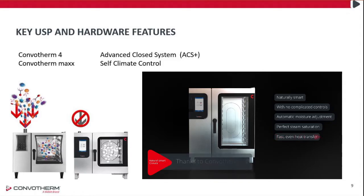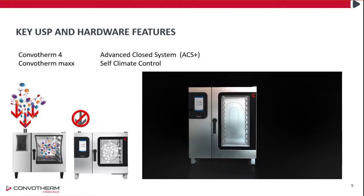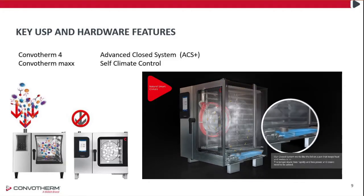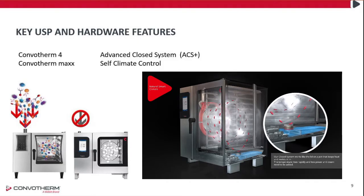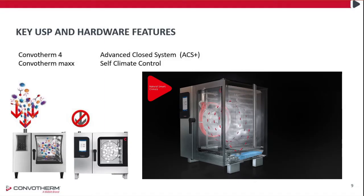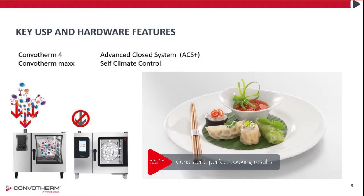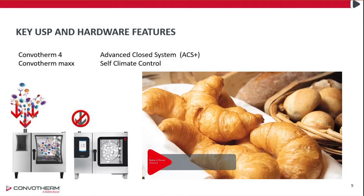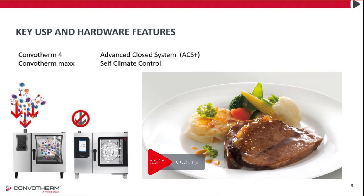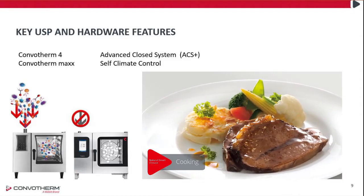So what we are doing, we're able to retain all that energy to give us pure, really good steam saturation, and also lower energy and lower water consumption. Okay, so within the Convotherm 4, which is our flagship range, that's called the advanced closed system. But within the Max, we're calling this the self climate control. The self climate control works in steam and Combi, which we'll go to in a bit more detail as we go along. All that does then is, as you're using the natural humidity of water within the cooking chamber, it will seal the unit off and make that a closed system.